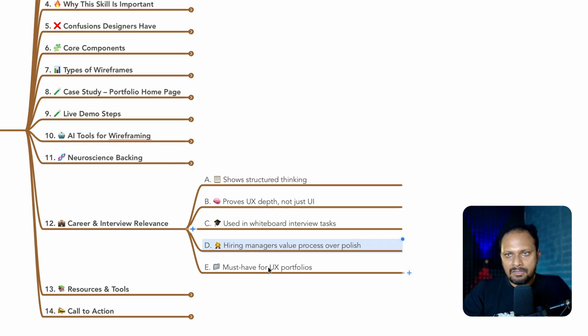In all of my podcast videos and classes and sessions, I only tell this point. People look for process. People don't want final visuals. Nowadays, AI can do better visuals than anybody else, right? But the point is, you have to explain the process.